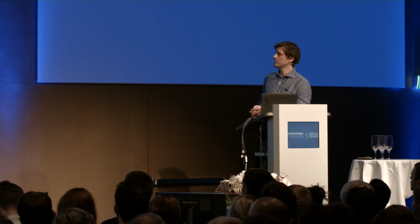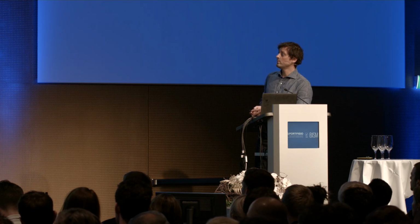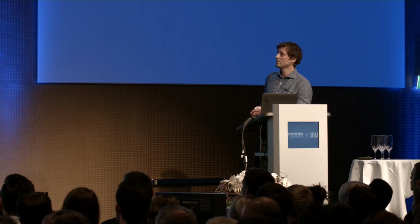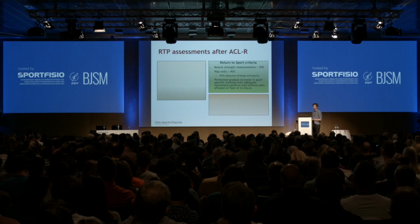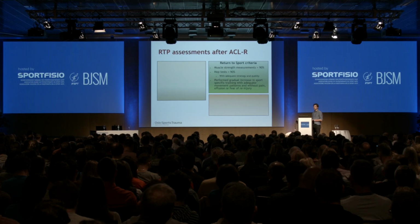And also, and for me, this is the most important part of the return to play decision. They have to perform a gradual increase in sport-specific training with adequate movement patterns. And then we have to collaborate with other people, coaches. Because the coaches, they can see things that I can't see. They know how that athlete is moving on the field and how they are behaving themselves. So movement patterns, collaborating with coaches, that's a good thing. And they should be able to do it without pain, effusion after training, and fear of re-injury.